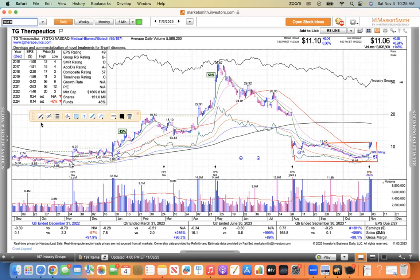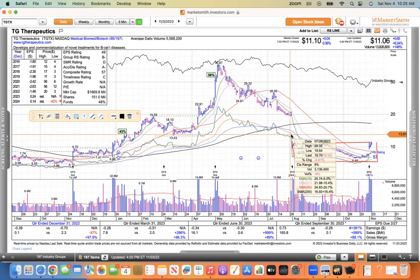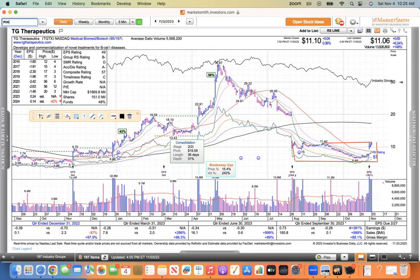And as you can see, as it sold off the last time, there's a gap there at 19.56, and the following day the high was $12. So I would like to see it get above that $12 level and get into this gap area here and close that gap at 19.56. But we're just going to have to wait and see on that.